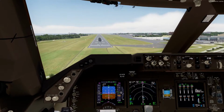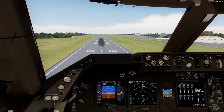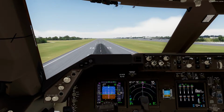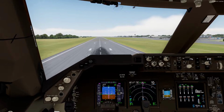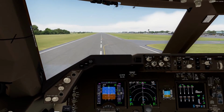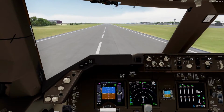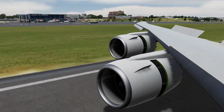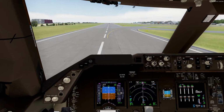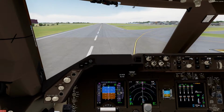Okay, so we are super light, so I don't want to start the flare too early here. 100, 50, 40, 30, 20, 10. And floating a little bit, but there we are. Okay, reverse. Okay, manual braking, idle forward, and we can even make this exit here. It's super convenient.